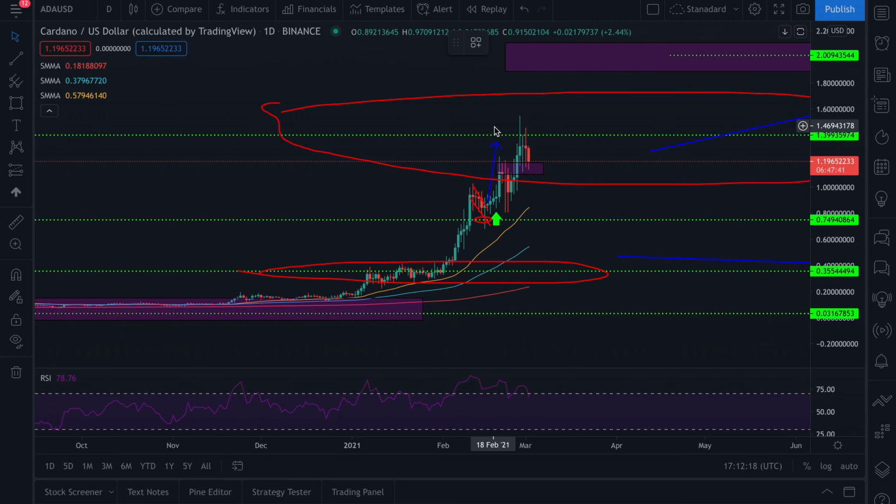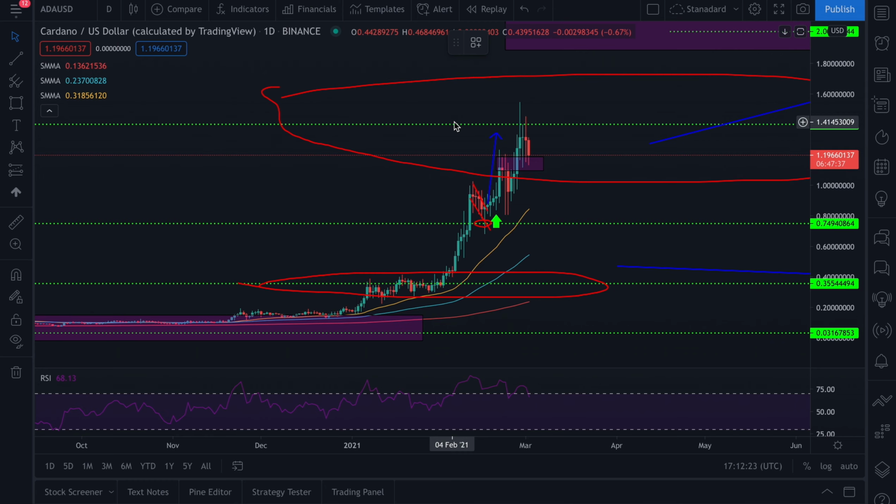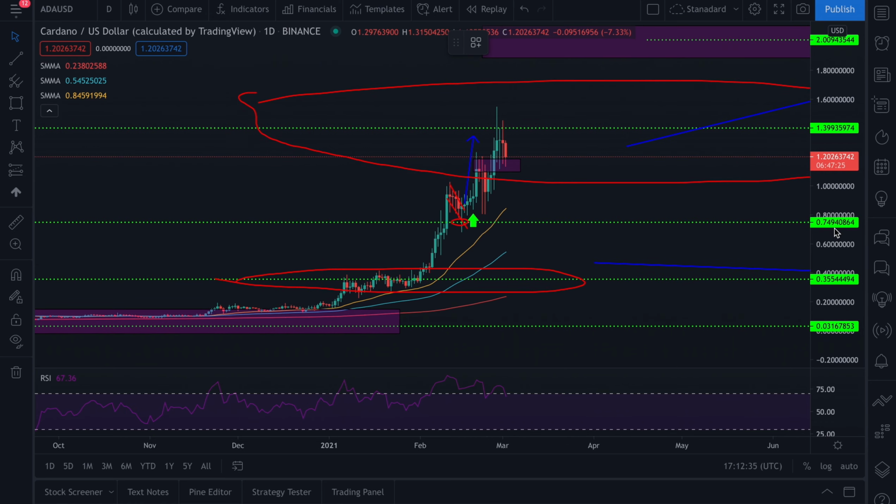Now with that being said, we're at a very interesting level on Cardano at the moment. Of course we've been bullish on this pair. Price has moved into our $1.39 area, which is an all-time high and was our prediction for price to hit. We can see that price is pulling back. Now we don't actually believe that price is going to get any cheaper than this, right?